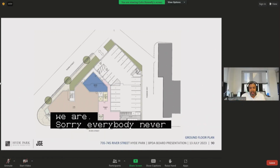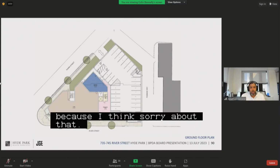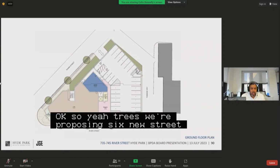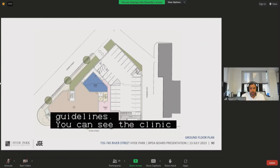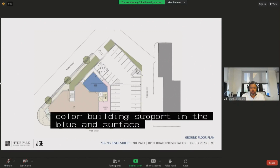Yes. Okay. So, trees, we're proposing 6 new street trees, working with complete street guidelines. You can see the clinic space in the beige color to the corner, the residential lobby in the pink color, building support in the blue, and surface parking to the right-hand side, as well as bike parking for the residents, lower right-hand side of the page. Next slide.